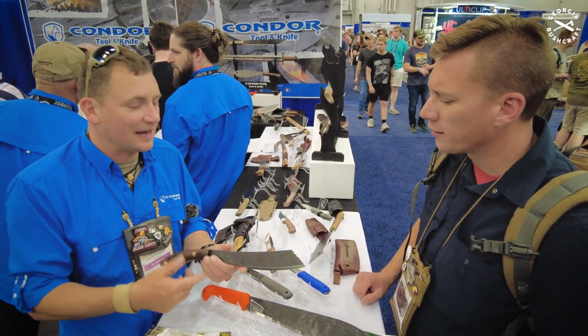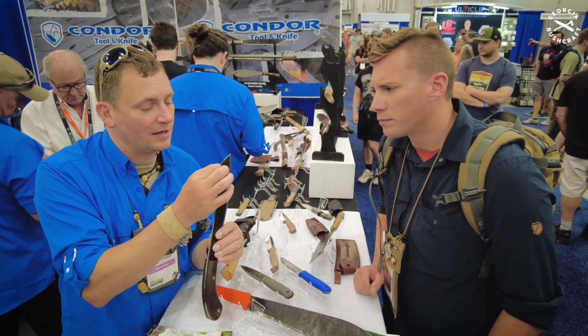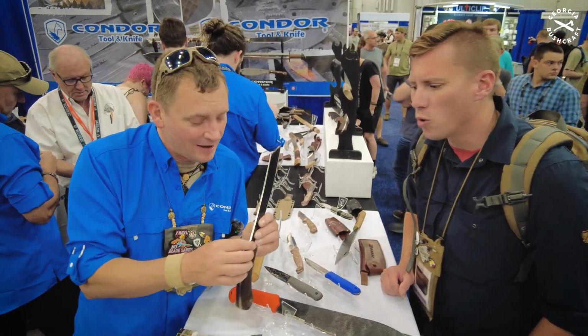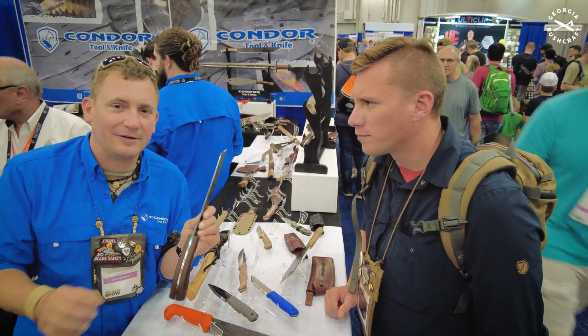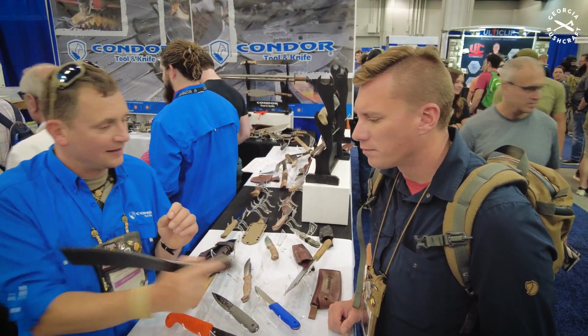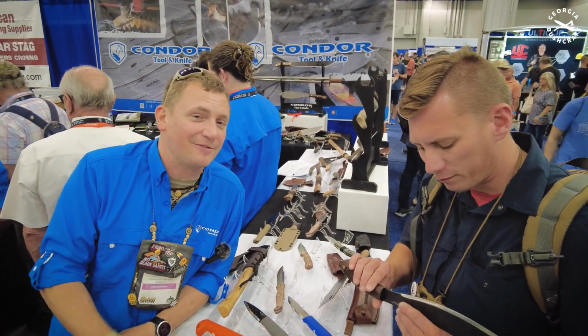That's awesome. And 1075, 4 millimeters thick, not 4 inches, tapered down to, I believe, 2 millimeters. So there's a distal taper, and that's available this year too. Wow, that's beautiful, man. Find more of them at the fall gathering at Georgia Bushcraft.